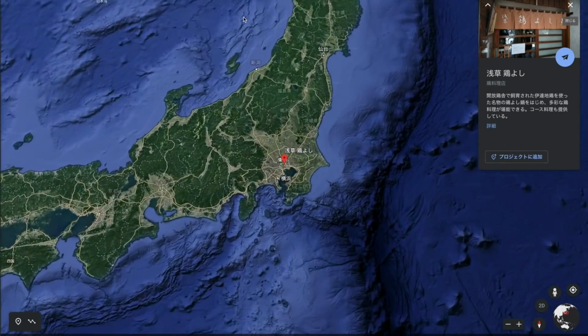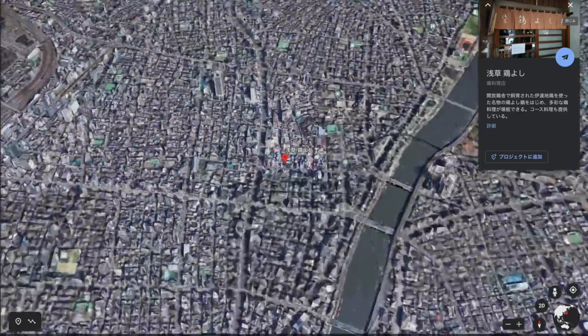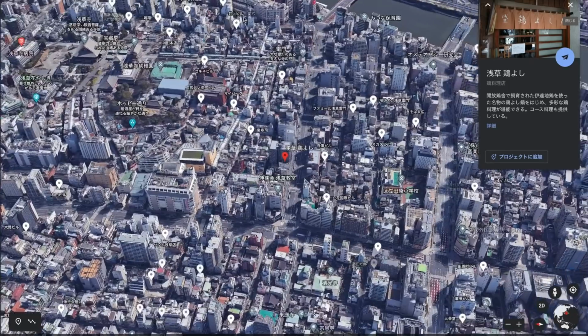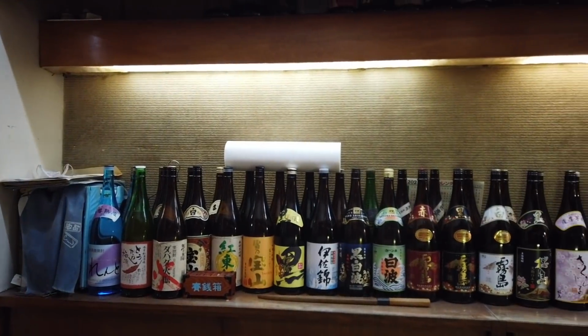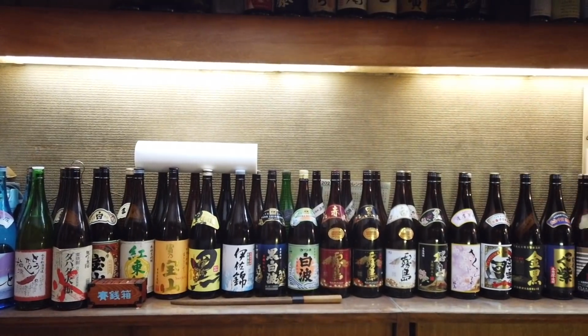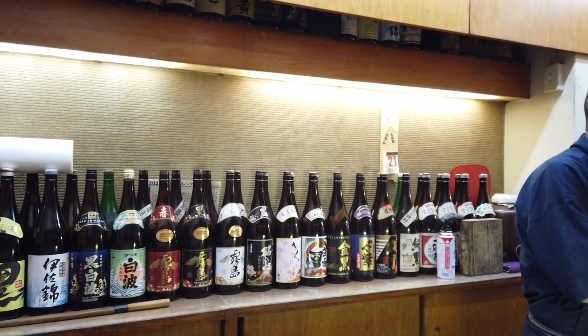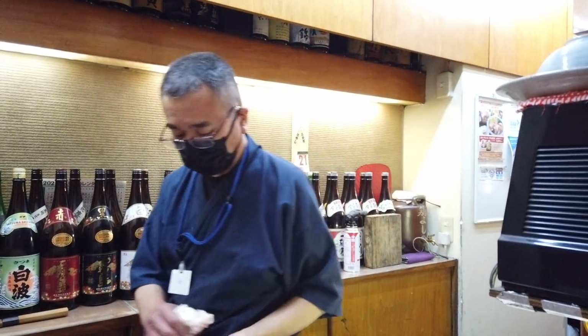The restaurant we're visiting today is located in Asakusa. Check the description box below for details. The interior has a very relaxing vibe and is very casual, making this place great for all occasions. You can even stop by for a quick meal.